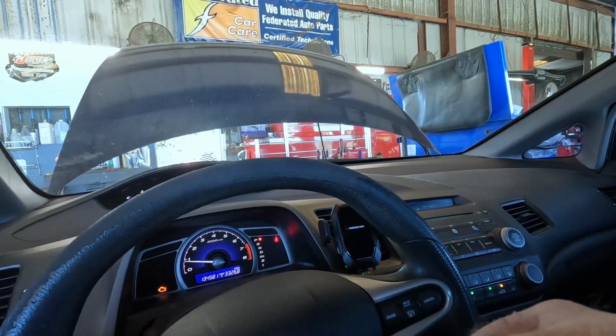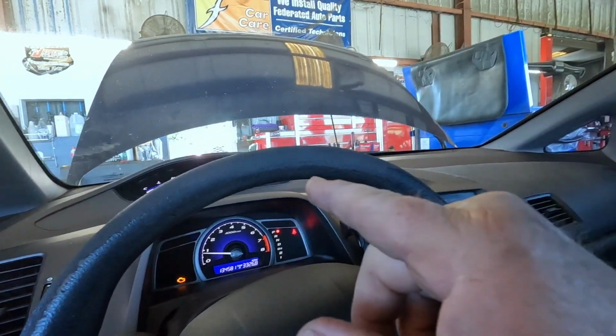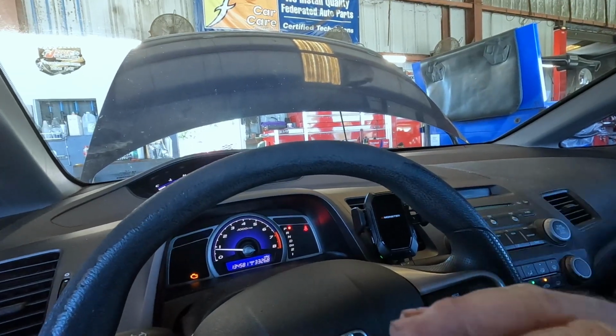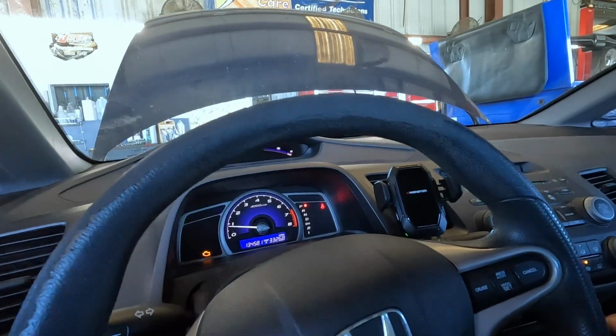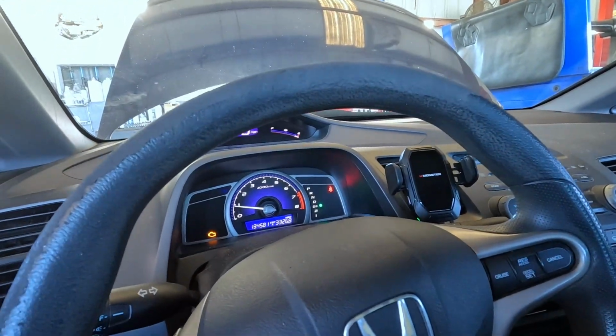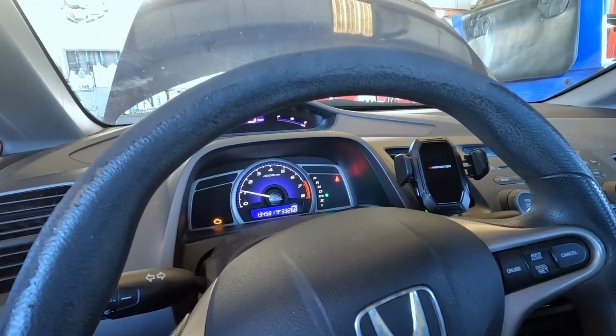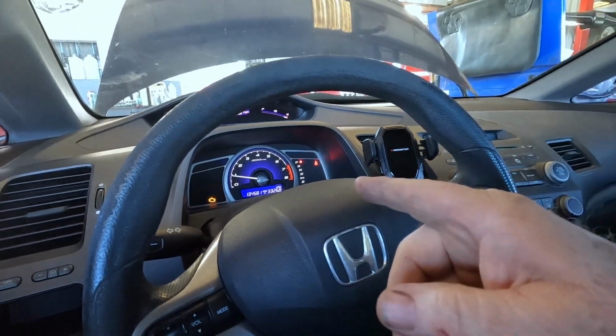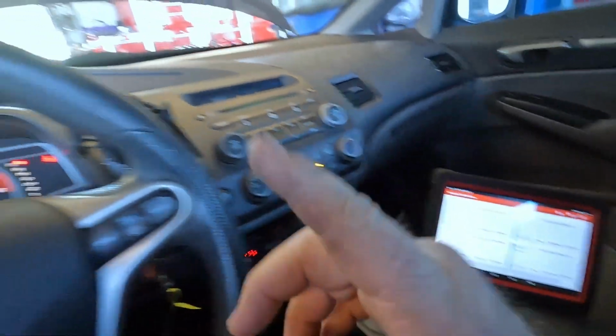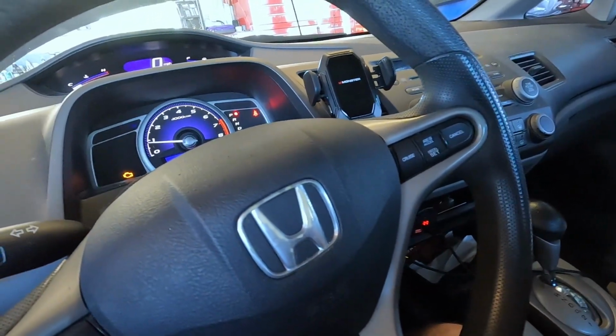But what was happening is, because of the bad mass airflow, the cylinders are leaning out, causing that stumble. And then actually bad enough it would stall. So, with the mass airflow unplugged, it disregards it. It's perfect. So, we're going to get a mass airflow for this. I'm going to clear the codes again, and then we'll come back and show you how it runs.